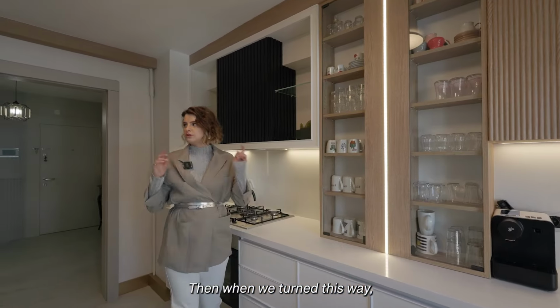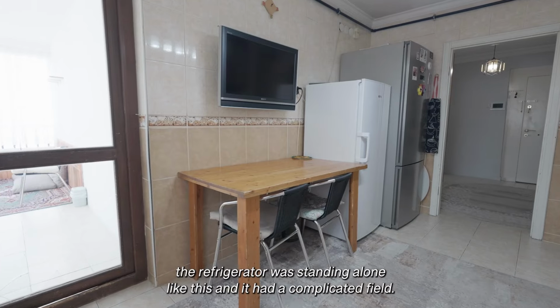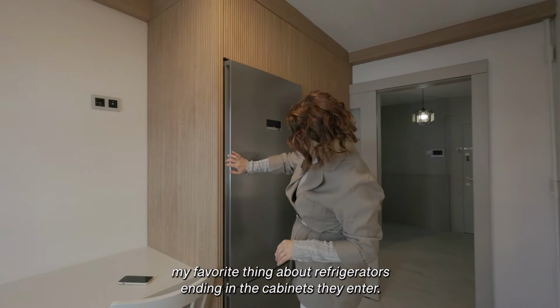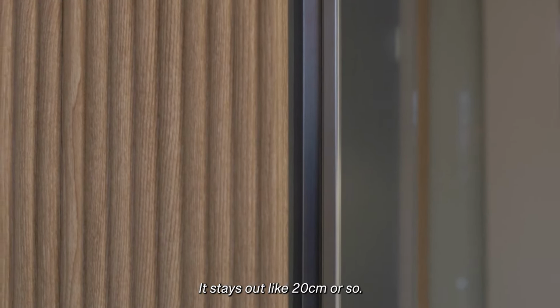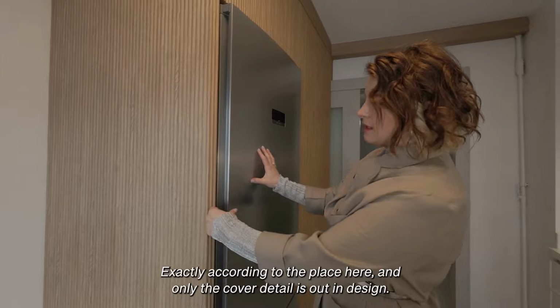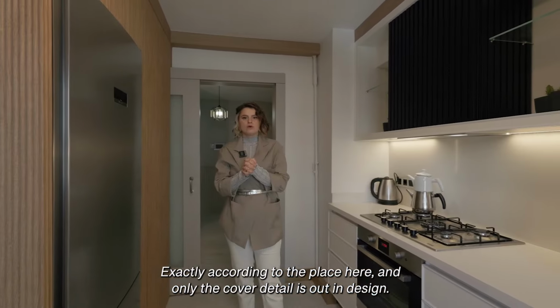Then, when we turn this way, the refrigerator was standing alone like this, and it had a complicated field. We inflated this place well. My favorite thing about refrigerators is ending in the cabinets they enter, so just the cover overflows normally. Like this, it stays out like 20 centimeters or so. But we entered the refrigerator exactly according to the place here, and only the cover detail is out in design.